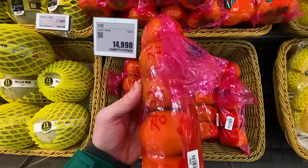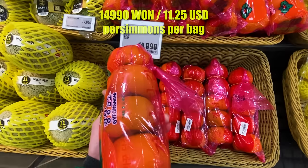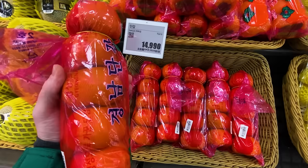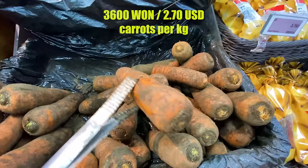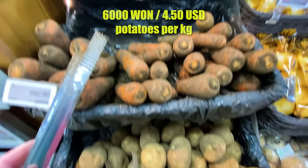But of course, we could not do a Korean supermarket tour without the fruit called persimmon, which is distinctly Korean to me. I'm sure you can find it in other places, but Koreans seem to love the persimmons. Not to mention, in Korea, I guess the carrots are filthy dirty. We're just something new. And I guess the potatoes, same story.